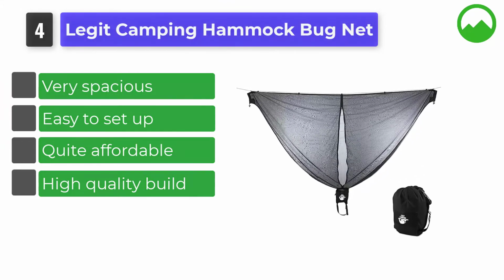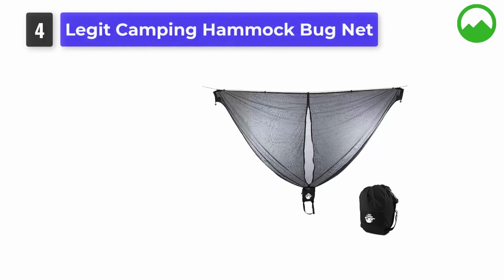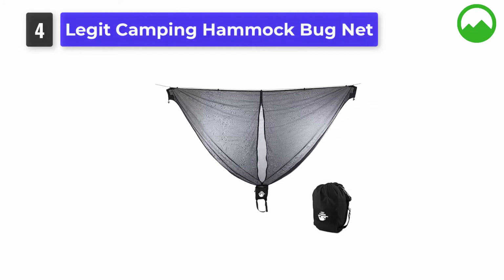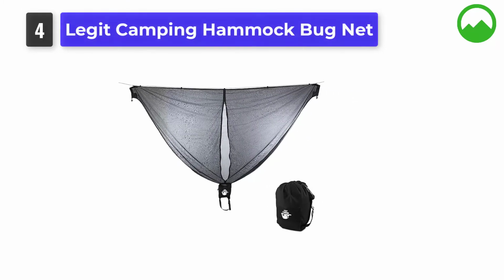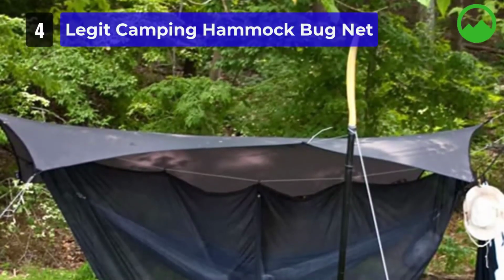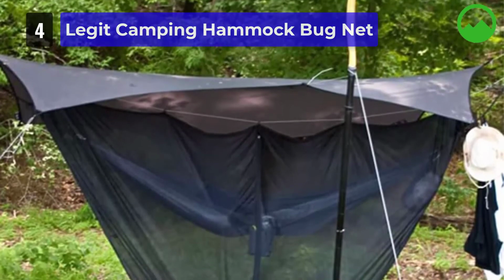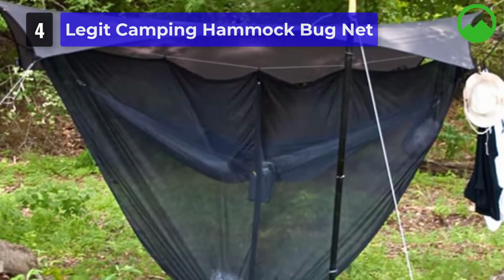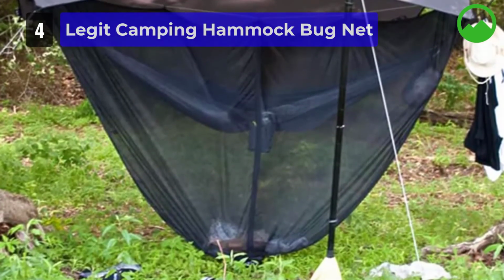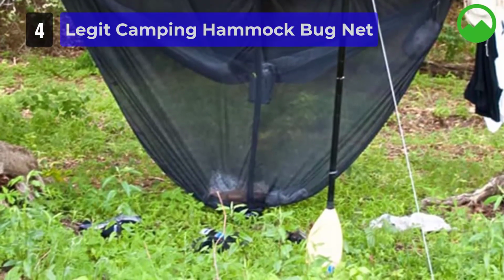In fact, it provides you with all-around protection from bugs, including your bottom, and also lets you store things on it. This net is apparently quite easy to set up. However, the ridgeline provided with it would have been better if it was longer and stronger. Otherwise, the net itself seems durable. However, it does not allow a lot of air in and makes the insides quite dark. It is available at a reasonable price as well, so it won't be a bad thing to buy.